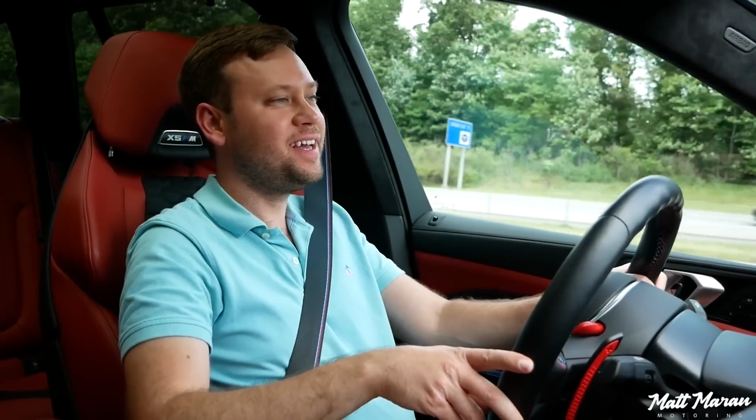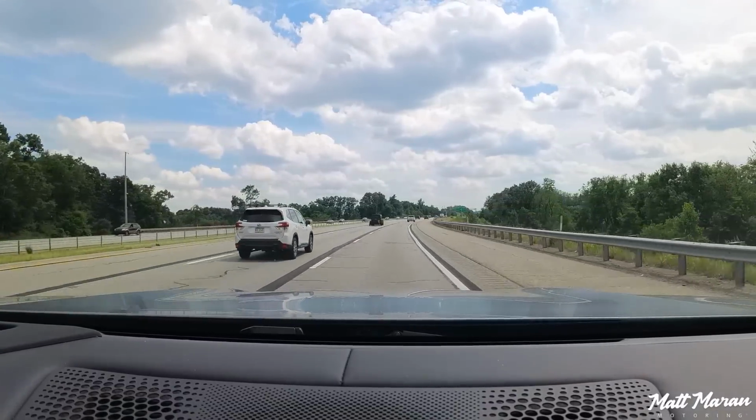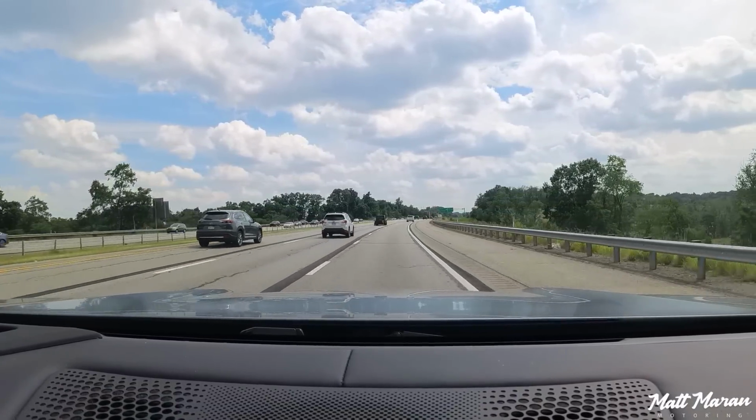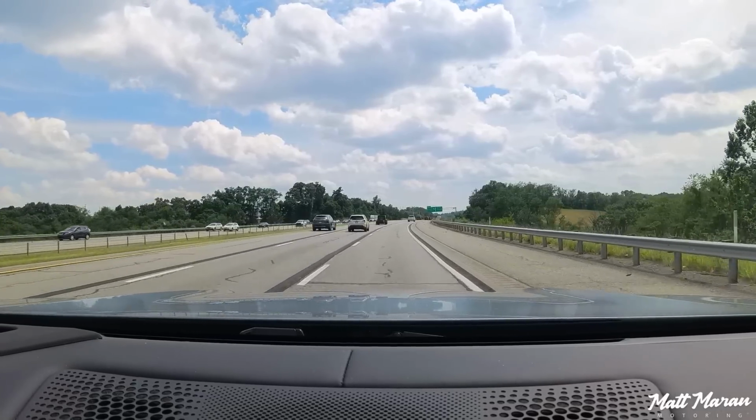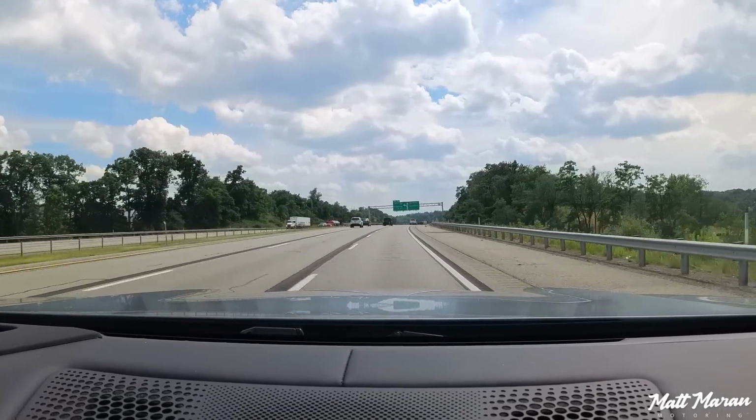And now out on the highway here in the X5M Competition, it's a really nice cruiser. I'm really happy that, yes, you feel the little grooves in the road a little bit, but again, it's not overboard. I'd have no problems going on a road trip in this vehicle. Sign me up for that.